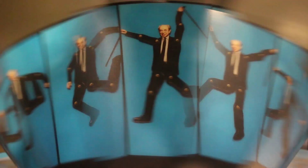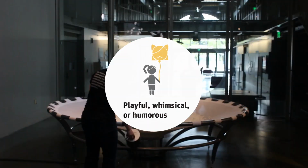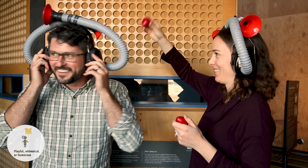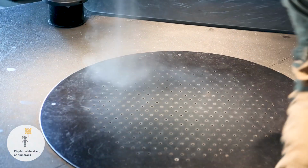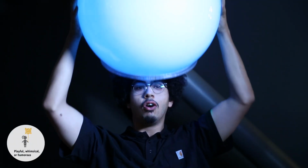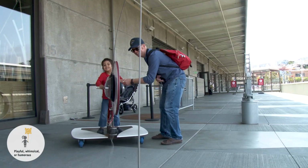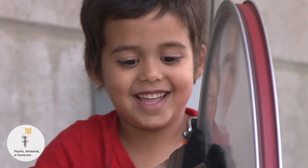Our last design attribute is when an exhibit feels playful, whimsical, or humorous. This attribute can be central to the exhibit experience, or something extra that adds to it. Like hominess, whimsy can mean different things to different people. Our team found it really helpful to look at our own exhibits for examples of this attribute, and then talk about the examples to build a shared understanding of what whimsy means to us.